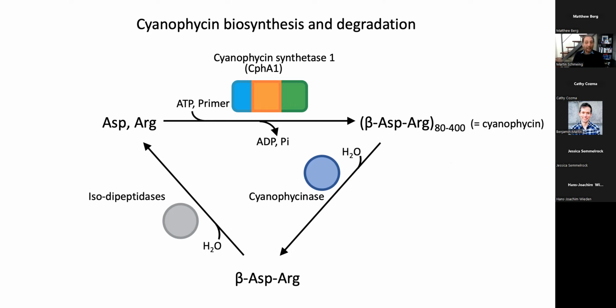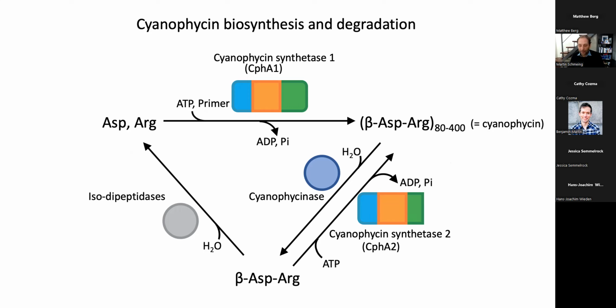And the last step remaining to describe all of cyanophycin metabolism as we know it is that some bacteria have a second cyanophycin synthetase, which is cyanophycin synthetase 2. And if that bacteria is in the midst of breaking down cyanophycin and then metabolic conditions change, growth conditions change, it can say, oh, hold on, we want to start remaking it all again. And I've got all of these beta-aspartyl-arginine dipeptides around. I'm just going to polymerize those directly back into cyanophycin. So that's what cyanophycin synthetase 2 does.